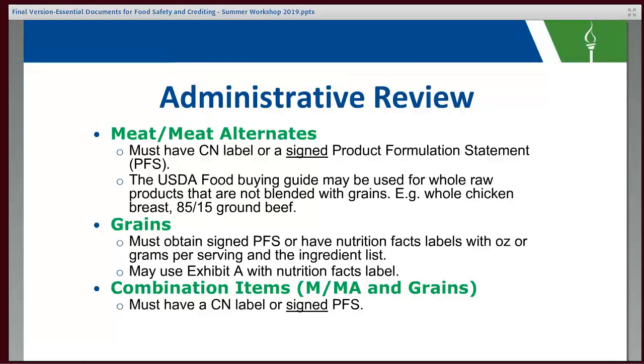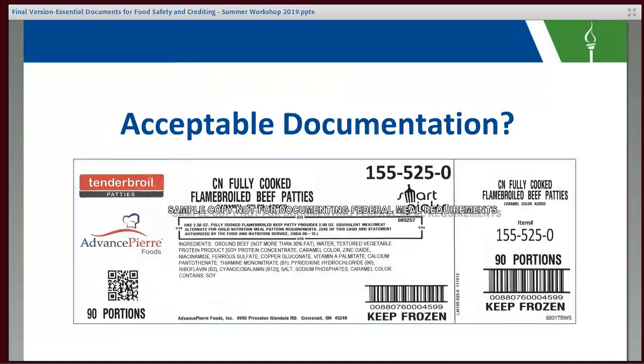For a combination product, for example a cheese pizza, which contains both a meat alternate component as well as a grain component, you must provide the reviewer with a child nutrition label or a signed product formulation statement. In the next few slides, we will test our knowledge by going over different types of labels in order to determine whether or not each label would be acceptable documentation for crediting purposes. Looking at this label for tenderloin patties, would this be acceptable documentation for crediting meal components?